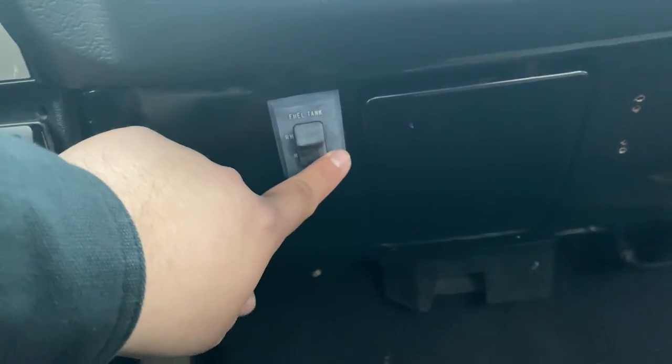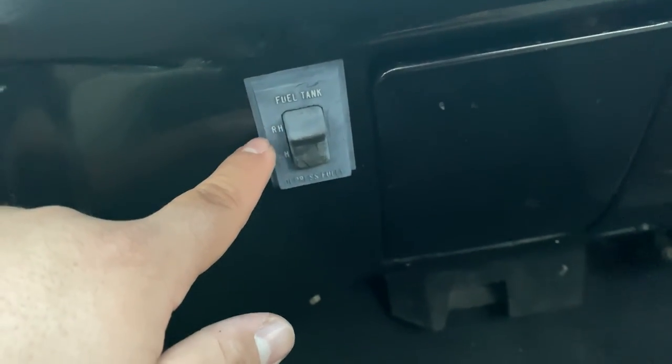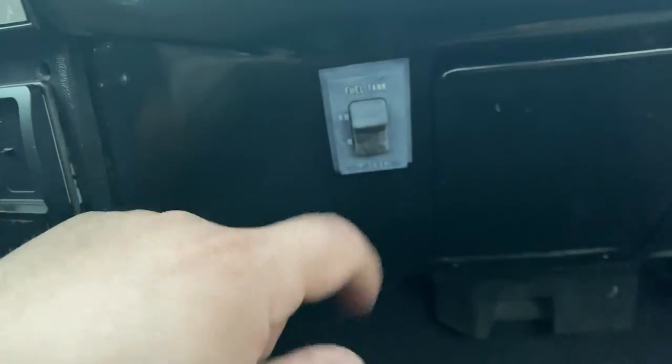So this fuel tank button, we have two tanks. We have a left and a right. I'm not supposed to switch it to the right. Again, I haven't touched this truck yet, so I'm gonna do that through videos with you guys so we don't all miss out on everything, right?